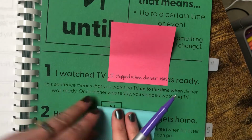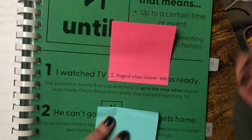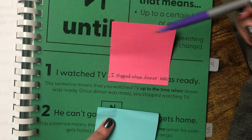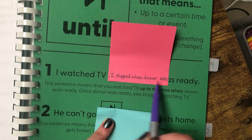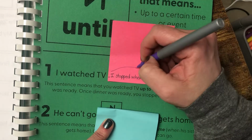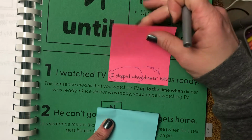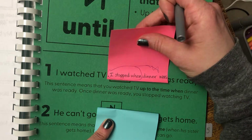I want you to imagine that this first sentence says, I watched TV. I stopped when dinner was ready. So I watched TV is the first idea. And then we know that this person stopped watching TV when dinner was ready. I told you earlier that the conjunction until can take the place of a lot of words in a sentence, and it's actually going to take the place of all of these. Because the word until means up to a certain time, we don't need to use the word stopped or when. So we can say, I watched TV until dinner was ready.